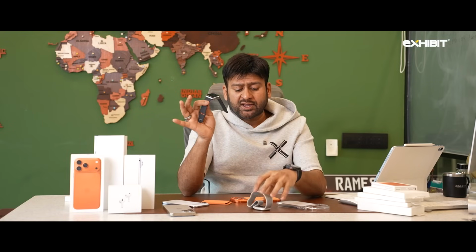So if you want to use an Apple Watch for your kids, and don't want to give them handsets, then that is a foolproof device to track them. They can make calls, they can do WhatsApp, a basic level of things in a very connected way. That's where the case ends with the Watch Series.